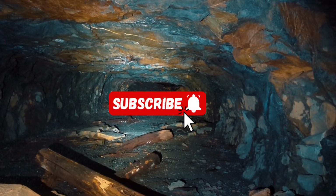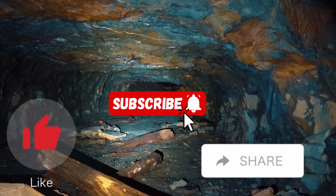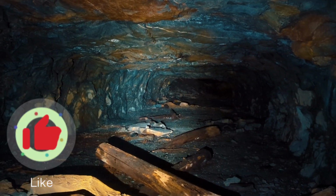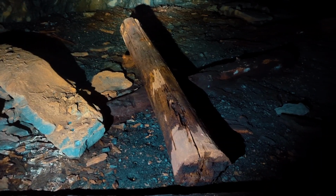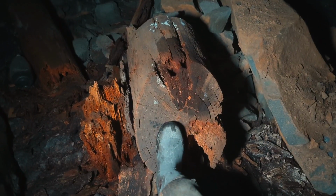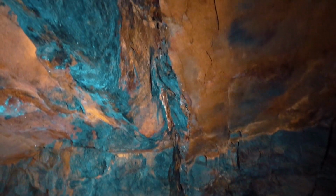Just found this huge double haulage gangway, meaning 2 sets of tracks. It's got really interesting geology throughout it too. That's a big timber. Whoa. Look at the size of that timber. Overhead quartz veins throughout it, going right through the gangway.